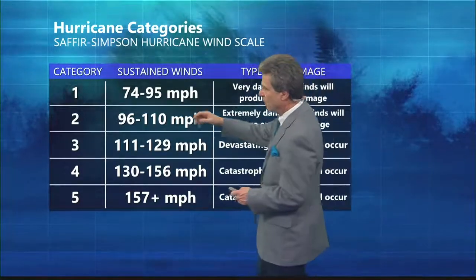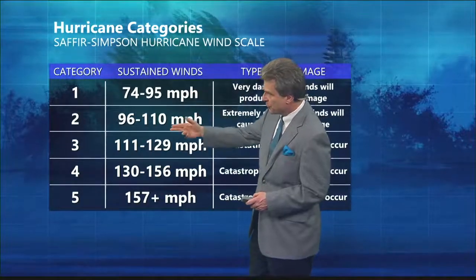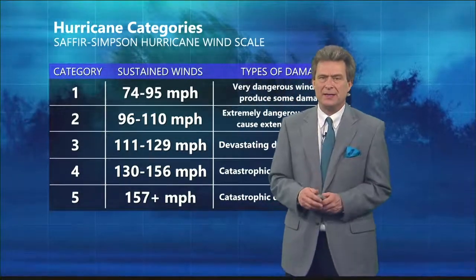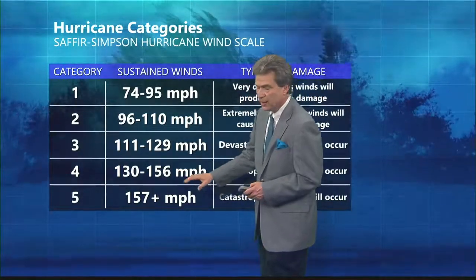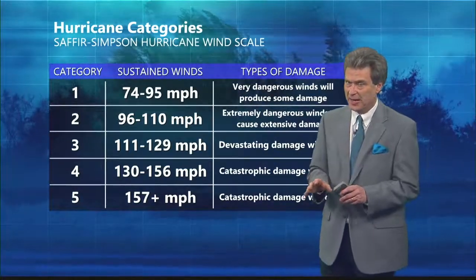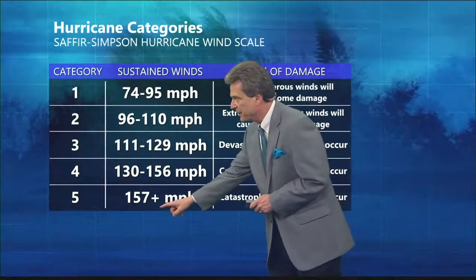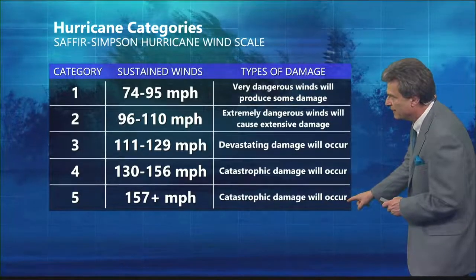So Category 1 starts at 74 miles per hour. Category 2 goes into 96, and when you get to 3, that's when they're considered major hurricanes, and you can see how the wind escalates here. And remember, these are sustained winds, not the gusts, so you have to have sustained winds of 157 miles per hour or greater to make that Category 5 status.